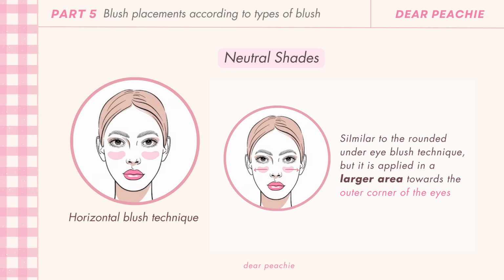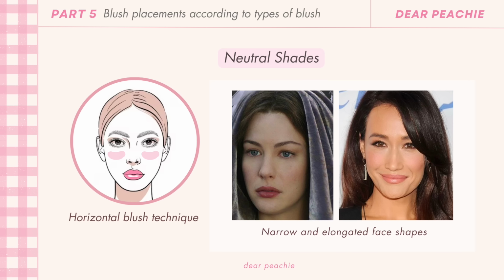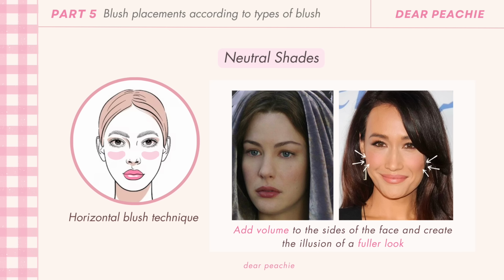Moving on to the horizontal blush technique, it is somewhat similar to the rounded under-eye blush technique, but the blush is applied in a larger area towards the outer corner of the eyes. This technique can be particularly useful for those with narrow and elongated face shapes, as extending the blush area horizontally can add volume to the sides of the face and create the illusion of a fuller look.